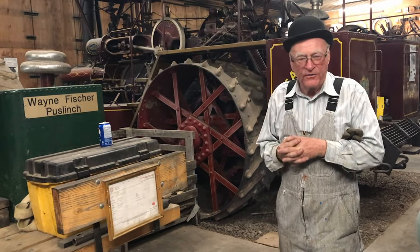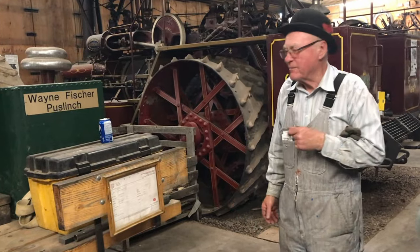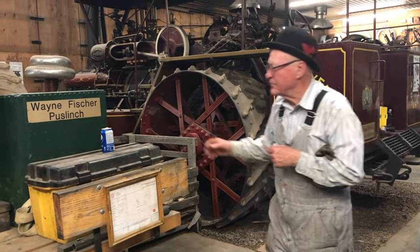So the harder you work the engine, the more air will rush in to make the fuel burn hotter to replace the steam that you're using. Hmm.